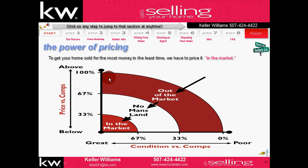If you put it onto the market, you could put it out here in this red, which would be out of the market, and that would be something that nobody would really tap into because we're in the lower third of condition and the higher percentage of price. So we're at the worst end of both of those.